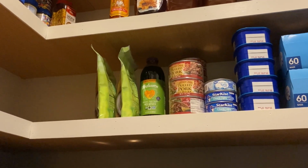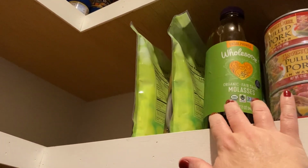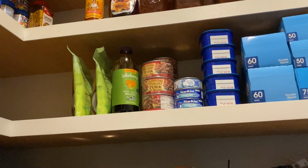Molasses, because we make our own brown sugar. I've got another bottle that can go up there. And the bags right there are unsweetened dried coconut.